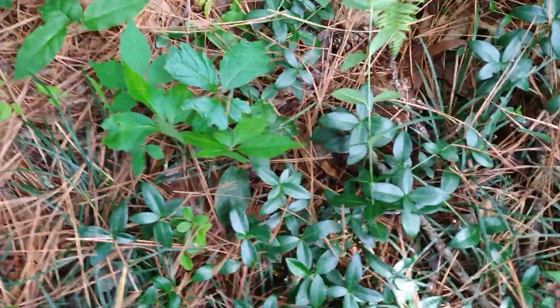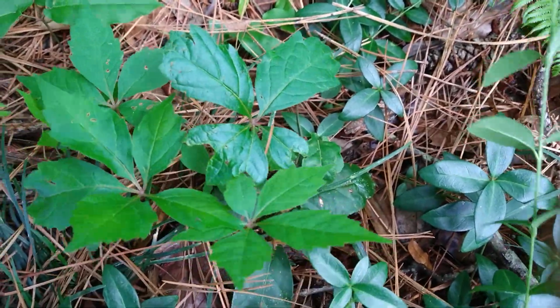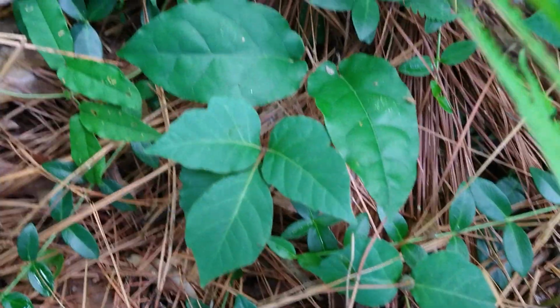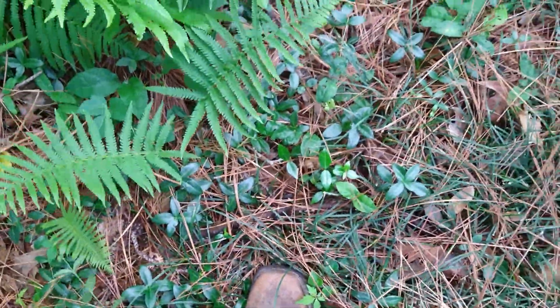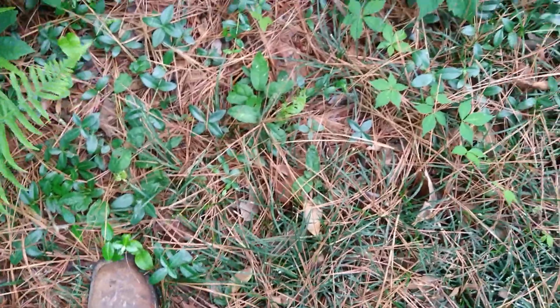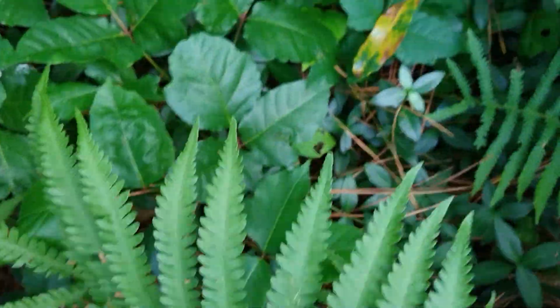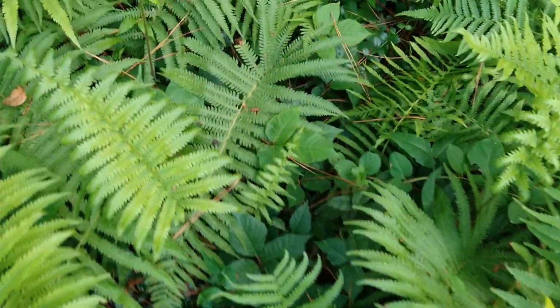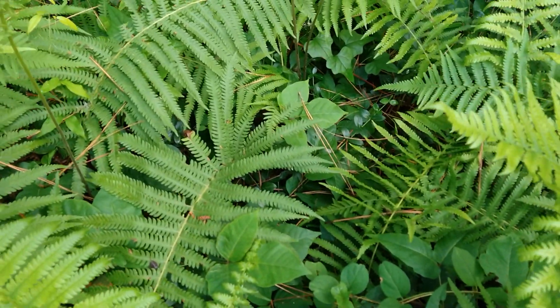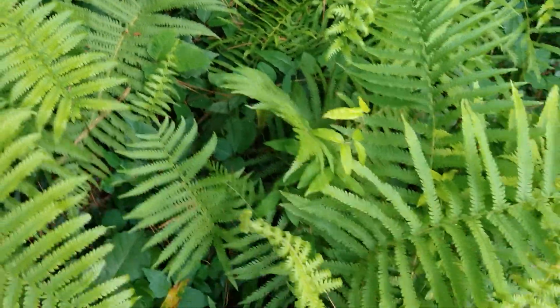Also, here's some of the Virginia creeper right here. Here's our old friend, poison ivy. So as you can tell, I've got to get in here with my spot weed killer and go to work. Here's some more poison ivy right here. It's growing in all among this fern here. There's some right there. It's going to be a problem killing it in here without killing the ferns.